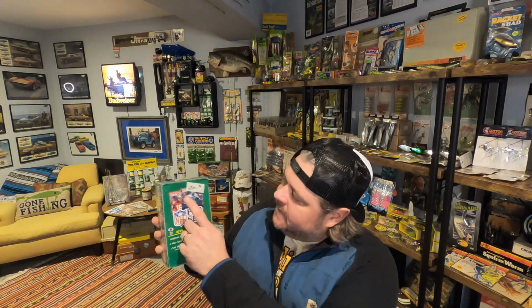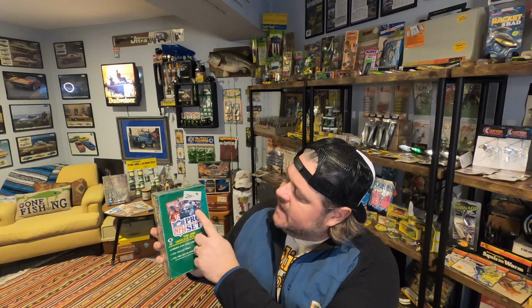Another item, not fishing related, but I thought was pretty cool. I'm certainly reliving my childhood with this. I found a couple of these boxes unopened, of these Pro Set 1990 NFL cards, 20 bucks a piece. Now you go on eBay, these are about $20 a piece, just like the way they are right now. Factory sealed, unopened. But I'm going to do what they call in the card community a box break, because there's a possibility here, if I pick up this Joe Montana or this Emmitt Smith.